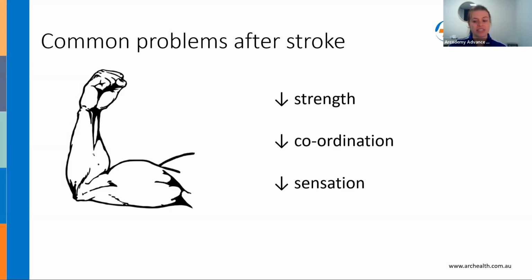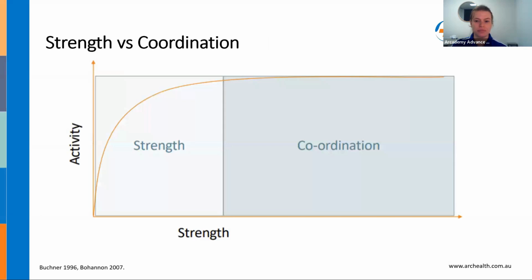Out of these three factors, it might not surprise you to learn that strength is the most important one. We know that when you're a lot weaker, this has a bigger impact on your ability to complete an activity than any problems you'd have with coordination. For example, if you're really weak in your legs, you might find it really hard to stand up, but it doesn't matter hugely at that point that you can't do higher level coordination skills. But once you're able to stand up and walk, this is when the coordination becomes a lot more important, particularly if you're wanting to walk fast or if you're wanting to start to learn to run.